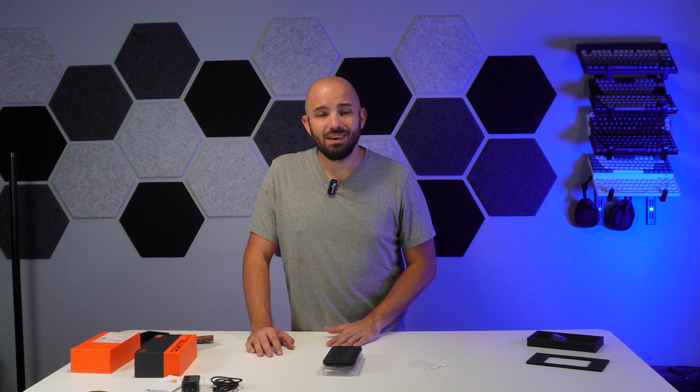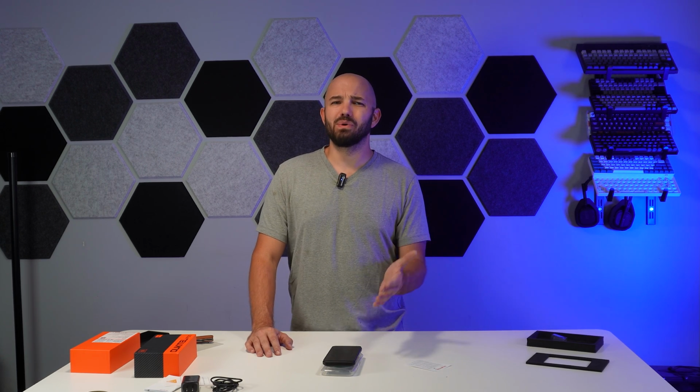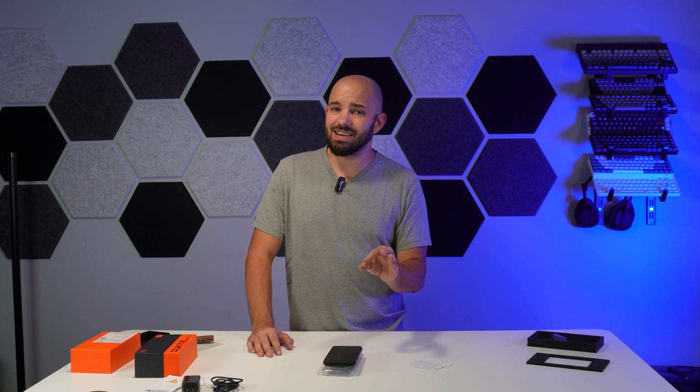Quad-core processor, 5 gigahertz, 11,000 milliamp hour battery, fairly decent camera, night vision built right into the phone. That is actually pretty clear. And it comes with its own fast charger.